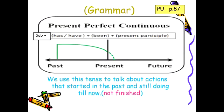Okay, we use the tense present perfect continuous to talk about an action that started in the past and is still being done at the time of speaking in the present and has not finished, so we will continue the action in the future. The rule for the present perfect continuous starts with a subject followed by has or have. We use has or have according to the subject.